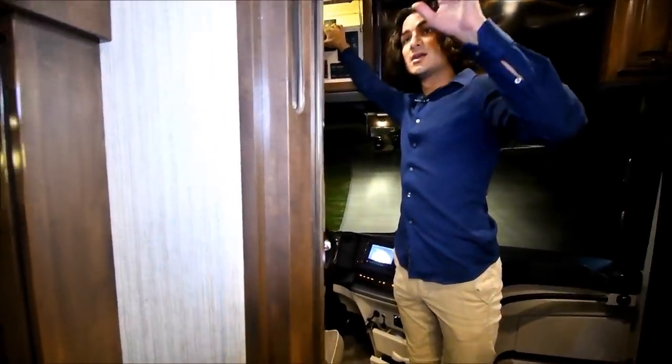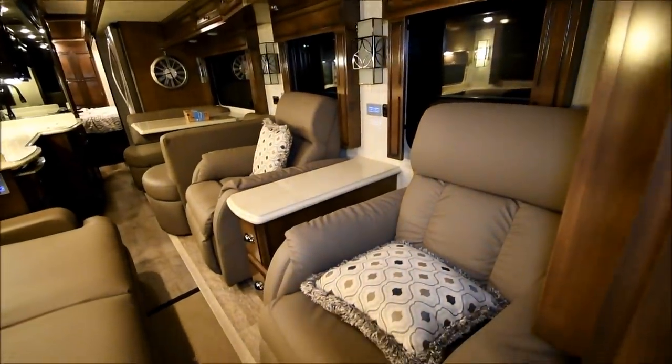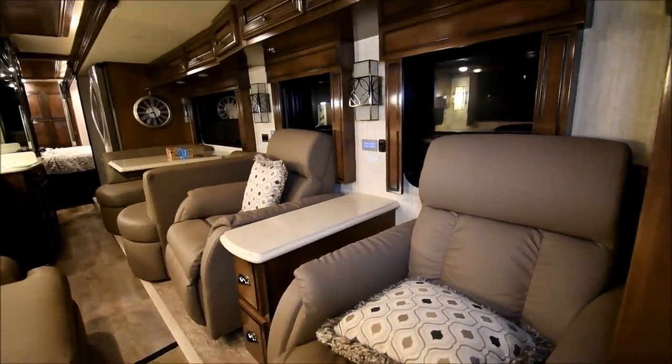All right, let me show you how this slide operates. So this slide is a great engineering feat from Newmar. And what it does is it goes out, and this is a hydraulic slide, of course.